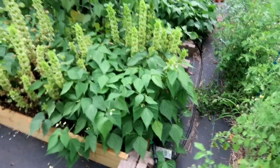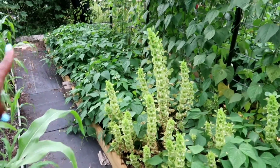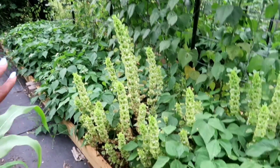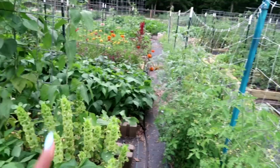I did succession sow these green beans, so I picked 6 pounds from this bed alone, and then the other 4 pounds was probably from the purple beans yesterday. But this bed I planted 2 weeks after I planted that bed.